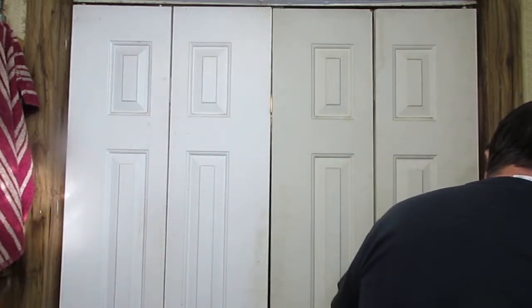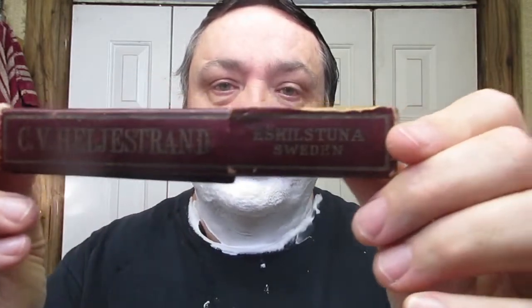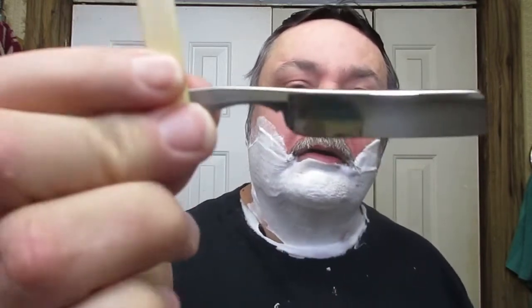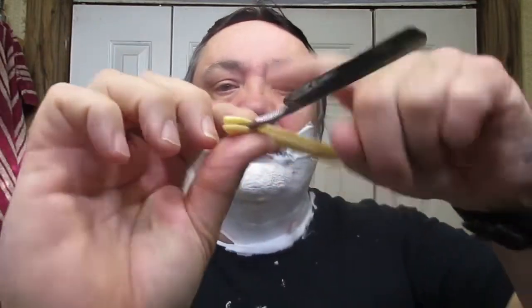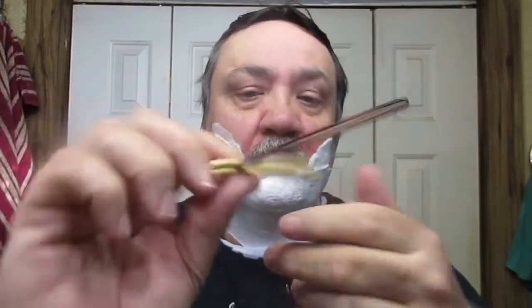The razor tonight is new to me. We're going to take a break from the newspaper strop razor. This is a C.V. Hellstrand. It's a Swedish razor. It says M.K. number 30. It's got three crowns. I don't know if you can see that or not. Wonderful. Little thumb notch going on.